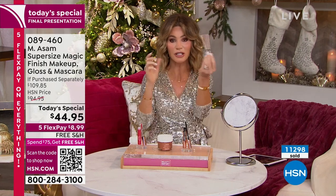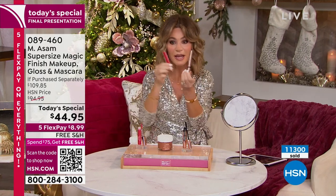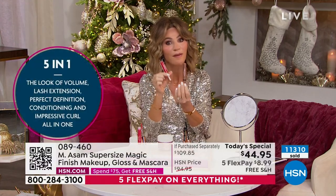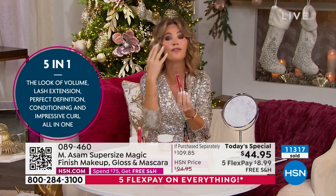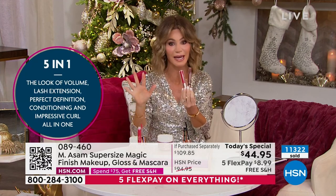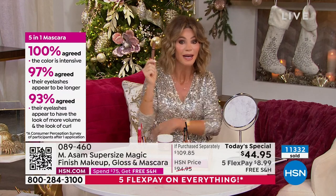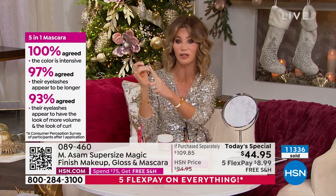So again, this is a $30 mascara, and this is a $30 lip pumping product. It doesn't burn, it doesn't sting. It has what's called Volume Lip. Very expensive ingredient, but it adds volume to the lips without burning or stinging. So again, this gives you the look of lash extensions. It's 5-in-1, and you can see right there, everyone said their lashes were longer. It gave the look of more volume.